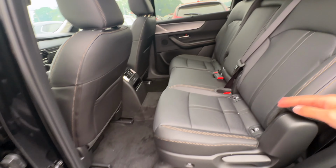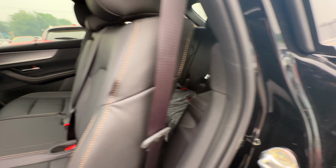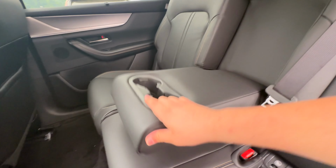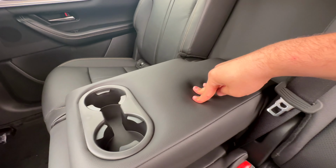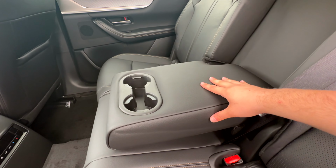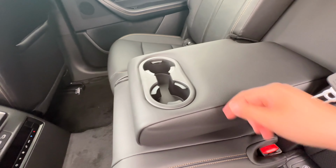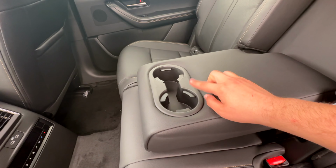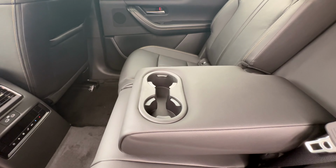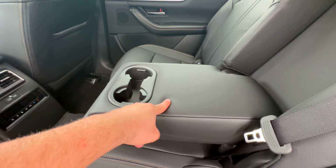And as I said, there is a ton of space in the second row, and there is actually a good amount of space in the third row, but it is mainly for kids. The armrest is very, very soft. Mazda did a great job with the materials, the soft touches. 2 cup holders, nice and big. I really wish there was some brushed aluminum or more of that trim that we've seen on the door panels and the middle console, but this is just super soft.